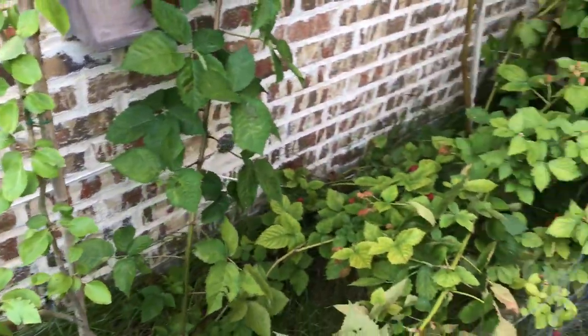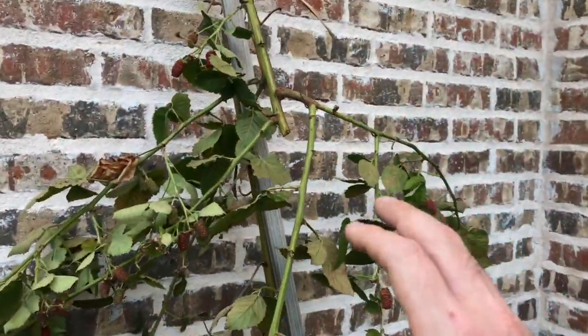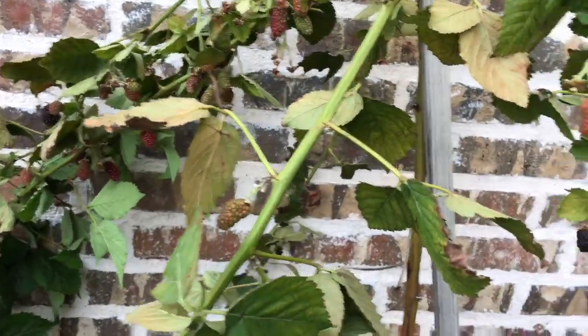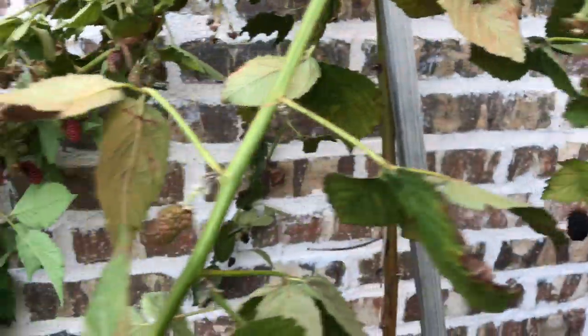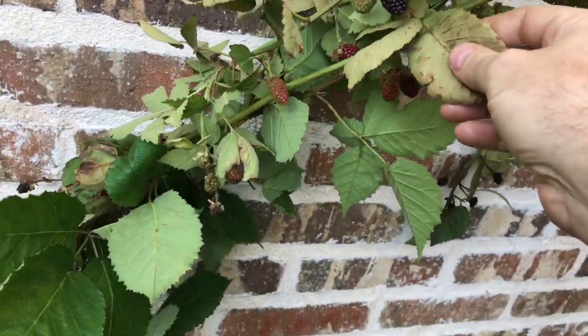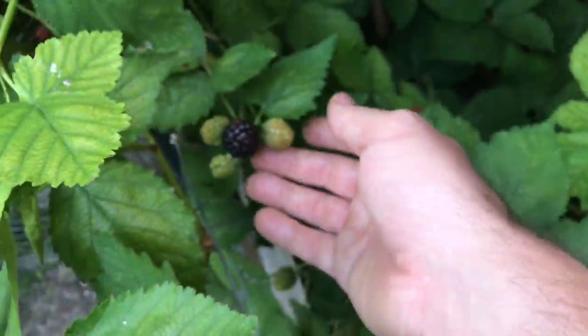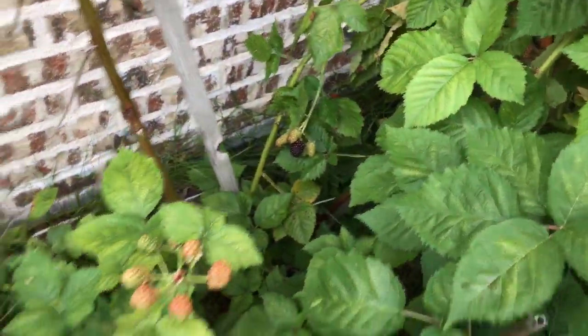Second biggest problem this year is my blackberry bush has taken over this section of the yard like crazy. Now, we had a lot of wind lately and it snapped this branch, and I've just left it hanging here hoping that maybe, if I'm lucky, some of these blackberries might ripen. I doubt it. I think it's a goner. But good news is we've got lots of other blackberries that we'll be able to pick over the next several months as well, because they're growing like crazy.